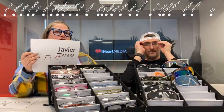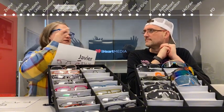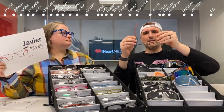That helps with comfort, especially if you have a low nose bridge, or if you broke your nose and glasses sit crooked on you. Those nose pads are super helpful to make them sit in a comfortable and level way. Very lightweight. It's easy to take them off too, but when they lock in, they are locked in. Sweet. The Javiers.